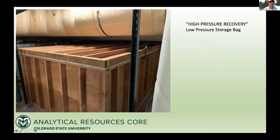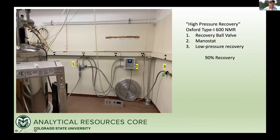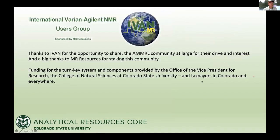Finally, here's the balloon. It's in a box because we're protecting it from a variety of animals that come into the facilities area. This is the Quantum Design system, the SQUID. This is on an old 600. Here you can see the ball valve, the manostat, the manifold. Over here, there's a little tiny bit of number three, the large recovery pipes. This is off of a 400, again, manostat, ball valve. I want to thank everyone in this community for the opportunity to talk to you. This was funded by our Vice President for Research and the state of Colorado, of course, taxpayers everywhere.